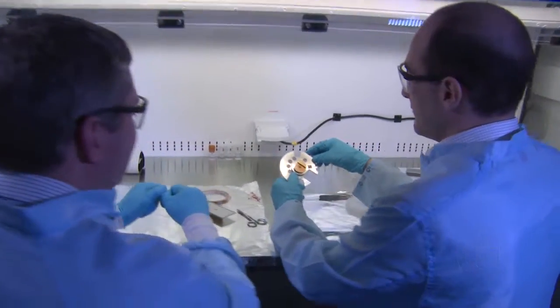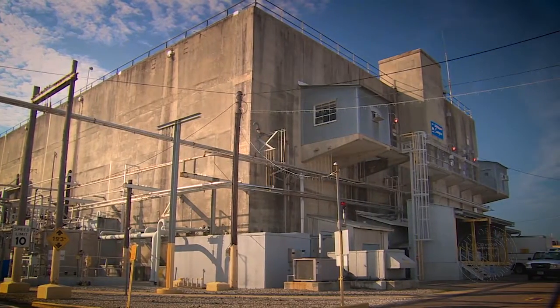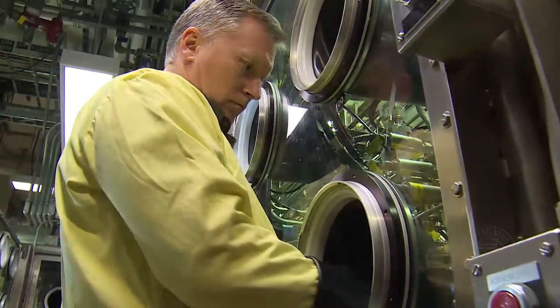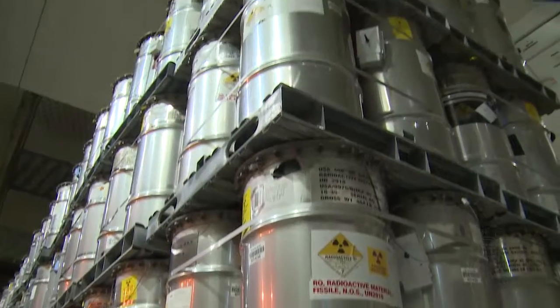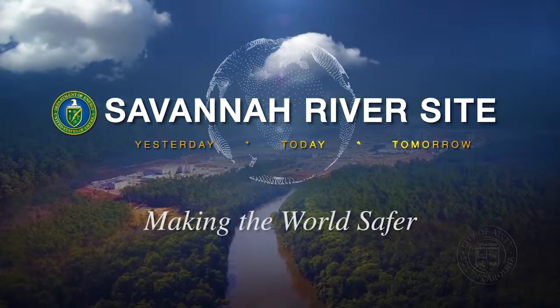The unique skills of its people and one-of-a-kind facilities allow the SRS to be a key player in developing innovative approaches to nuclear materials challenges, supplying tritium for our country's nuclear weapons deterrent, providing unparalleled environmental stewardship, and securing nuclear materials to prevent unwanted proliferation. The Savannah River Site, helping to make the world safer.